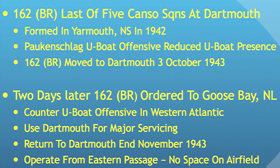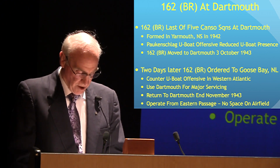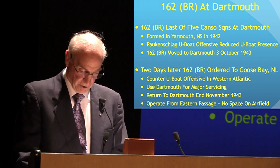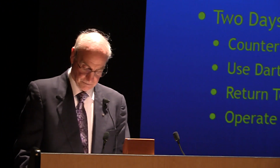Notwithstanding that 6 of the squadron's 15 aircraft were deployed to the United States Army Air Force Base at Stephenville, Newfoundland, 162's 9 remaining Canso A's made a low-level arrival flypast over their new base on the 3rd of October, 1943. You just can't stop airmen from beating up airfields. 2 days later, all available aircraft and crews were ordered to Goose Bay, Labrador, to counter a reinvigorated U-boat offensive in the Western Atlantic, returning to Dartmouth only for major servicing. At the end of November, 162 finally returned to Dartmouth, but their Canso A's had to operate from the water at Eastern Passage as there was no room on the airfield.